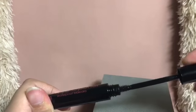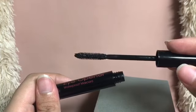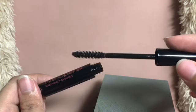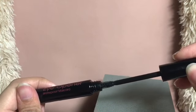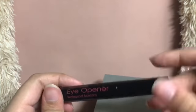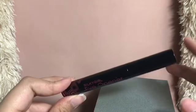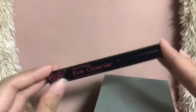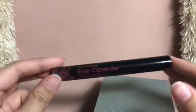It's actually a plastic tau. Dia bukan brush betul-betul. Dia macam plastik. It's very tiny. Dia macam sikat satu-satu korang punya bulu mata. And dia panjang kan. And dia tak kelam langsung. So kalau you guys suka bulu mata yang sehelai cantik kan, and tak kelam kan, you guys can try this one. Seriously murah gila. You guys kena try. Korang seriously missed out kalau korang tak pernah try this mascara.